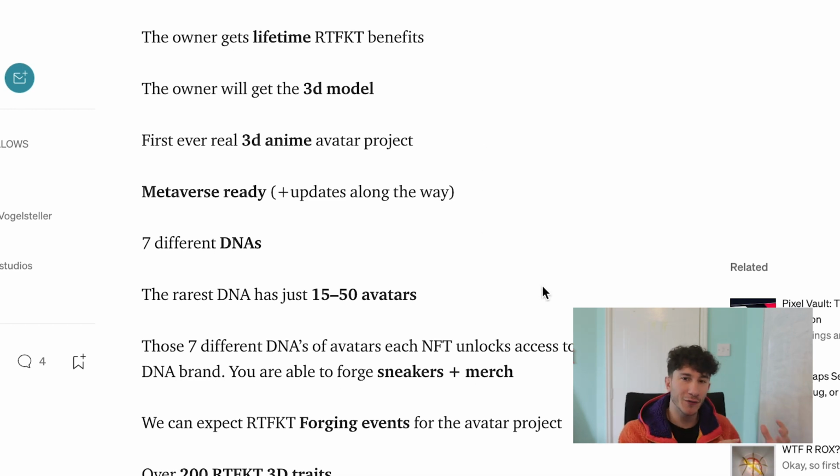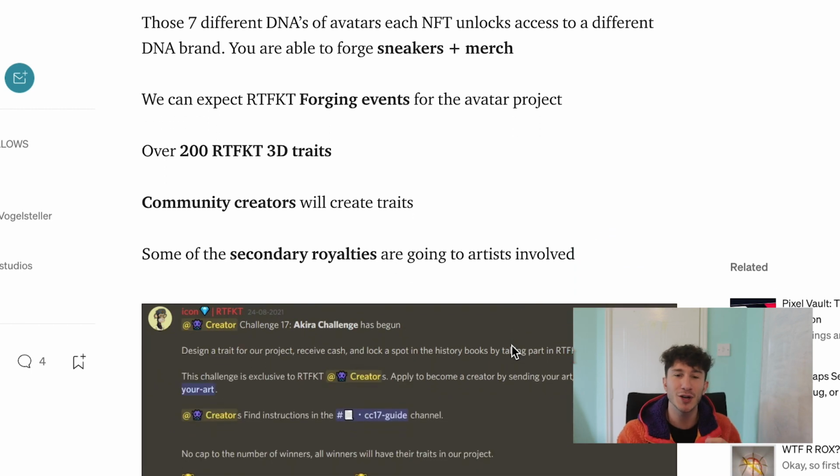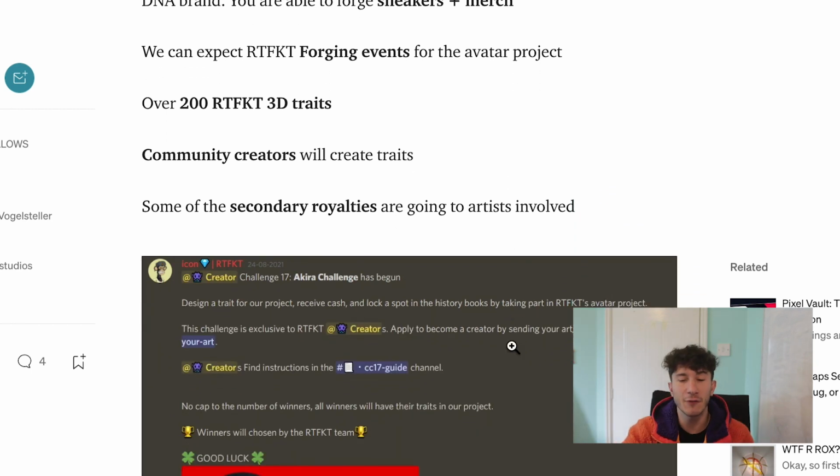RTFKT Studios are known for their forging events, as we kind of talked about with the punk, and there's no exception here. CloneX will also have access to forging events across sneakers and merch, so it's great to see that. Lastly, they've also said that they've done over 200 artifact traits, which is super exciting. Just from the sneak peeks that we've had so far, from the masks to these like Medusa heads, we know that these traits are super well thought out and really artistic, so I'm just excited for the mint and just to see the different types of traits that come out then.